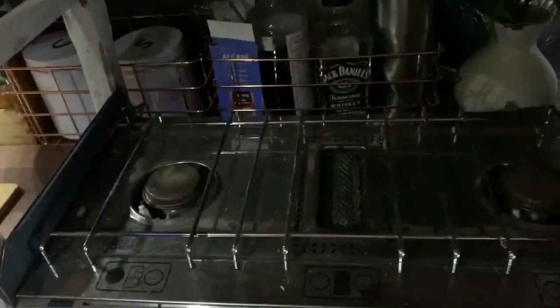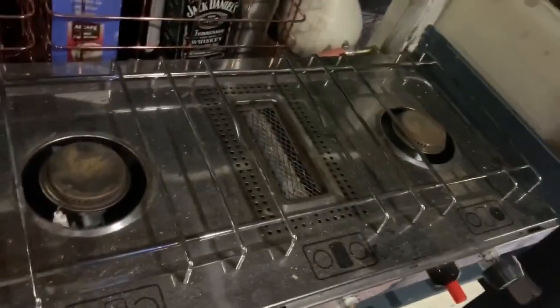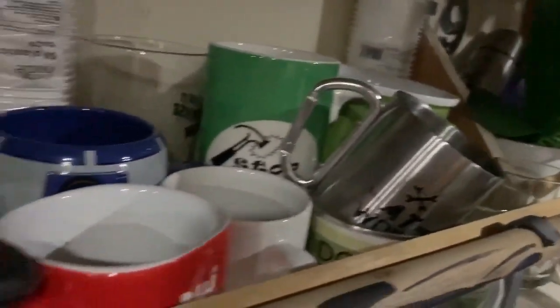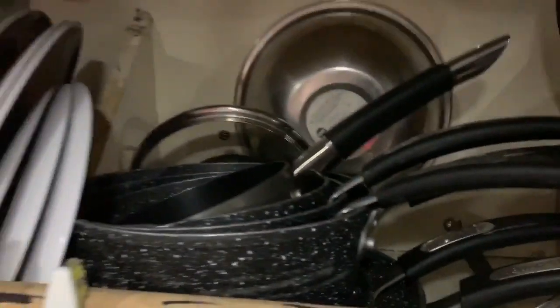Right, this is me cooker. Get a bit more light in here. That's my cooker. Bits and bats there, and coffee, sugar. That's caramel syrup. You put it in like lattes and that. Jack Daniels. This is all my cups and that. A bit of a fake plant, pots and pans, plates, toothbrush and toothpaste, spices, my kettle.